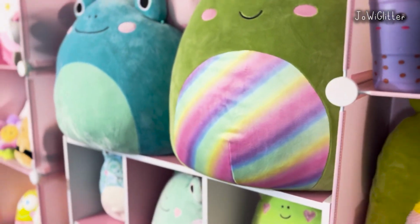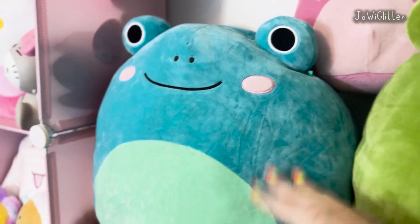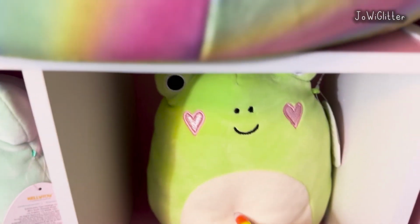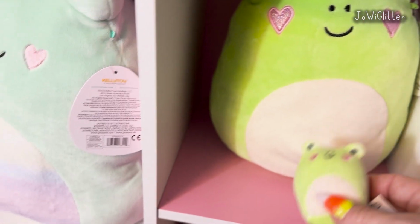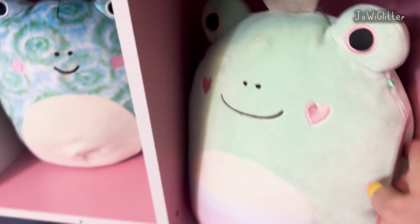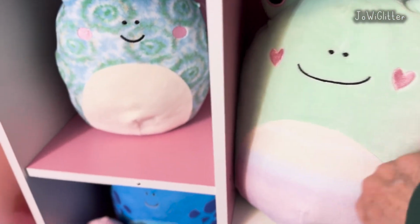And then we move over to another frog shelf. I have Attabelle up there. Doxel, I can't remember his name. Let me know if you know his name. Then I have my Felipe or Philippe. I love him so much. And I have a little Squishmallow of him as well. And then we have Fenra. And Ferdy. She's adorable.